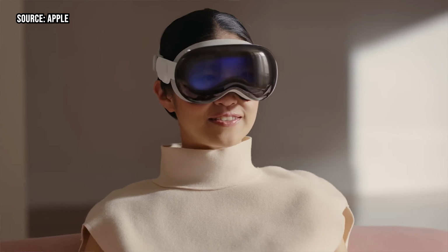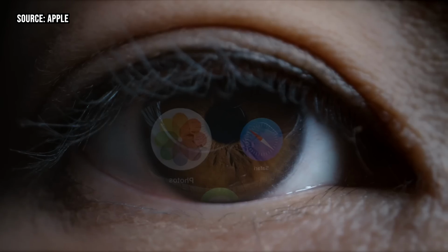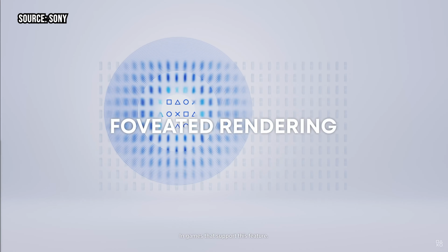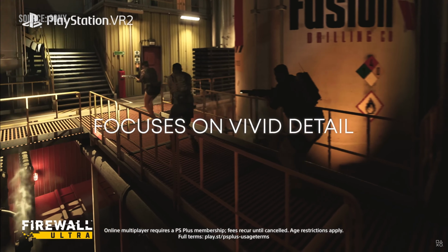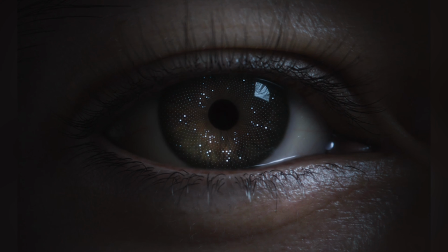It has no controllers to control it, but it's using a combination of voice recognition, hand tracking, and eye tracking, which also has the capabilities, of course, of foveated rendering. For those who don't know, that's the ability of it to see where your eyes are looking and put the most high definition picture right there, saving GPU processing power on the rest of the image. Included in those eye cameras, it's got Optic ID, which is how this is going to unlock with an iris scanner.